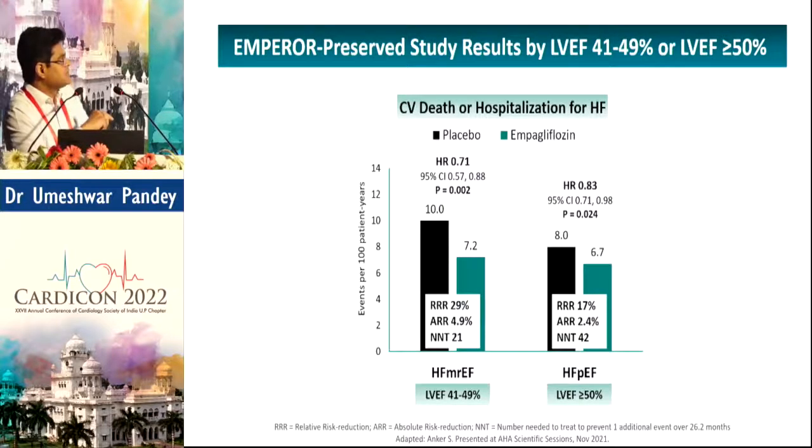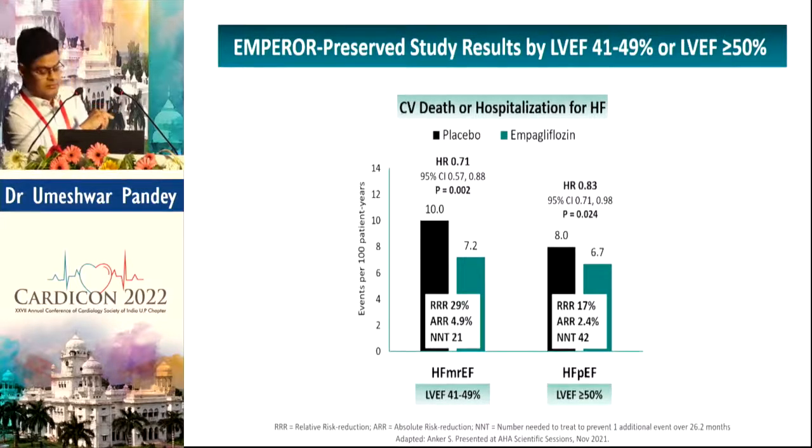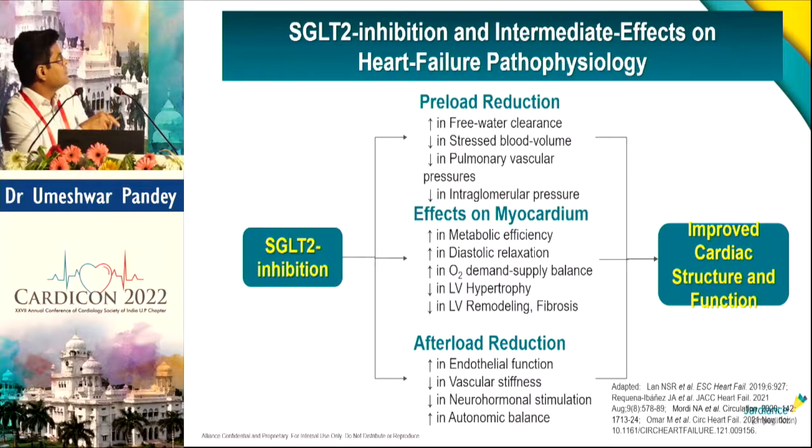When we see the subgroup analysis, HFmrEF shows an NNT of 21 and HFpEF an NNT of 42, meaning that empagliflozin has shown more benefit in HFmrEF. You are already aware of the mechanism of SGLT2 inhibitors, because it has many pathways. So it has mortality benefit in HFpEF and HFmrEF.